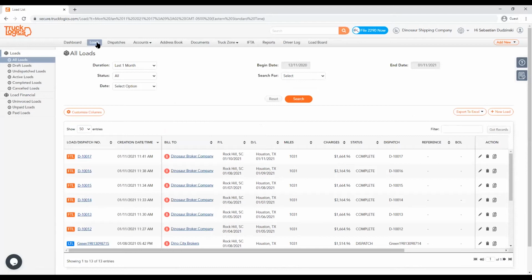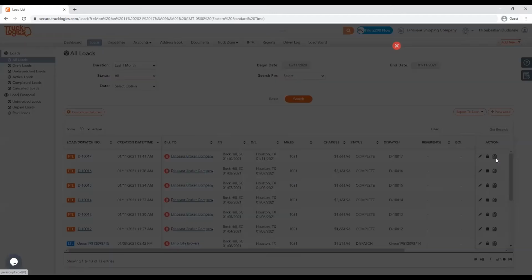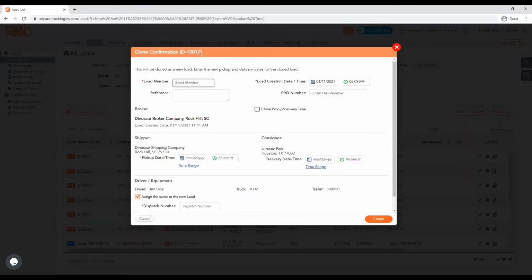Okay, on screen, what we're looking at is a bunch of loads that I have created as part of my normal daily operation. What we're going to do is create an invoice for one of these loads. But first, I want to create a new load before I invoice it. So I'm going to quickly clone the load for my dedicated lane that I did last week that was delivered today and set this up for tomorrow.